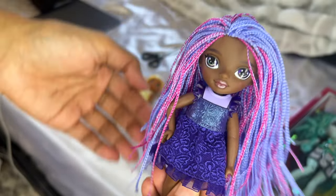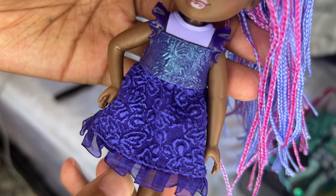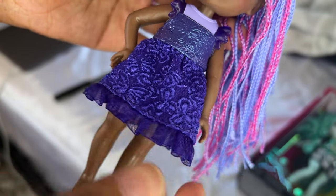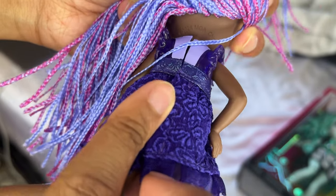So it's really cute how she's posing and doing the peace sign. Her dress is actually really nice. Is that embroidery? No, it's not necessarily embroidery, but it's just a nice fabric. It's cute, it's simple. And once again, it is attached by just one little Velcro piece.